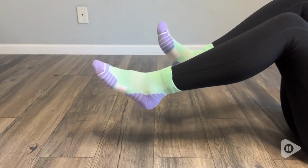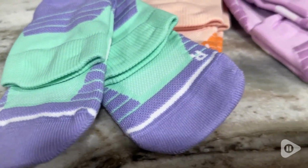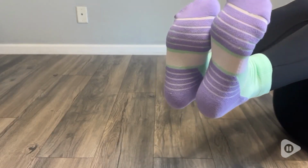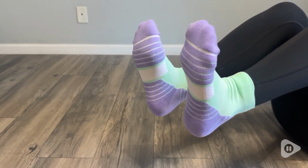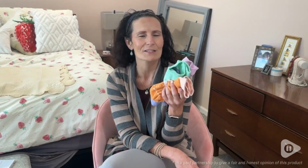If you're looking for socks that are fun and comfortable, then you really will find everything that you're looking for with this great set. I got the orange, the green, and the purple, and the colors are super vibrant and fun and great for all of my workouts. But that's just my point of view.